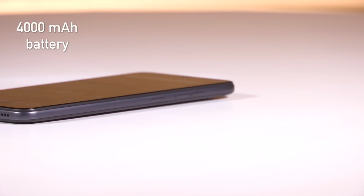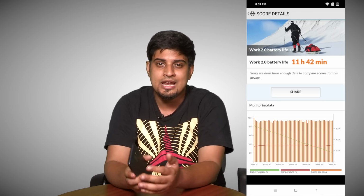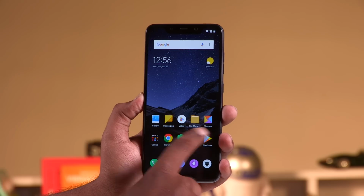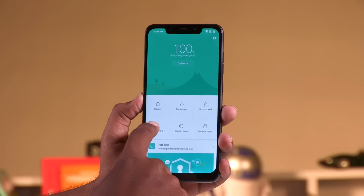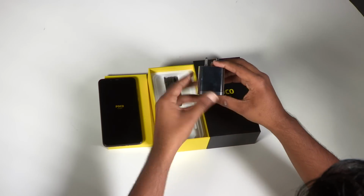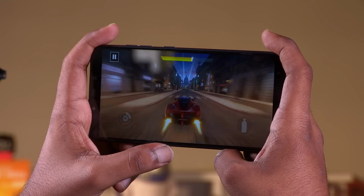Now completing the package is a 4000 mAh battery. In fact, it's the only Snapdragon 845 phone with that big a battery in India right now. We got around 11 hours 45 minutes in our PC Mark battery test, which should mean you'll get more than a day and a half worth of usage on a single charge. Now Poco bundles a Quick Charge 3.0 supported fast charger out of the box, which tops the battery in about 1 hour 30 minutes.